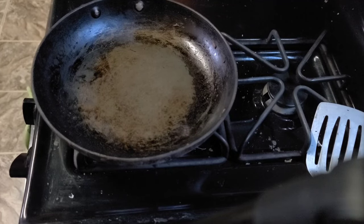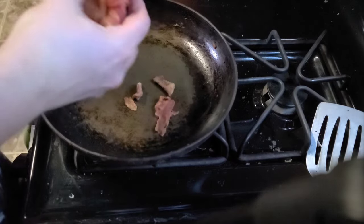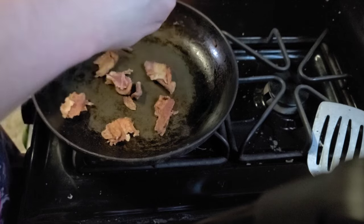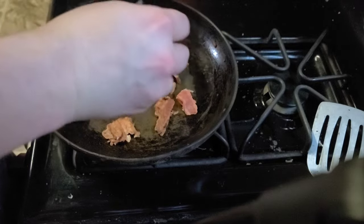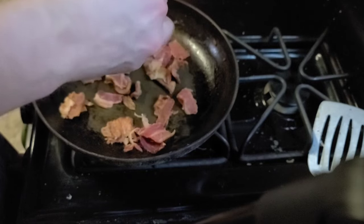All right, this should be my final meal. I got some bacon here. I'm just gonna kind of tear apart and add it to my pan. I originally thought I would add bacon grease, but I don't think I'm going to. And then we're gonna make our pork and beans that I forgot to save onions for.